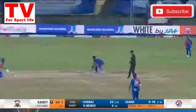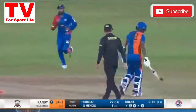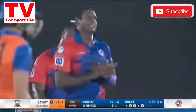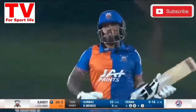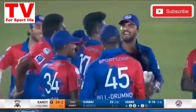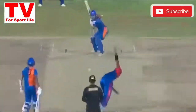Oh, trouble, trouble, trouble. Oh, that's a wonderful pickup. That is an outstanding pickup by Udana. Magnificent stuff at the bowler's end. Colombo Kings, well, they've got the second man out. They've got the second Kusal out, Kusal Pereira, courtesy of an outstanding catch. And this one, a terrible mix-up.